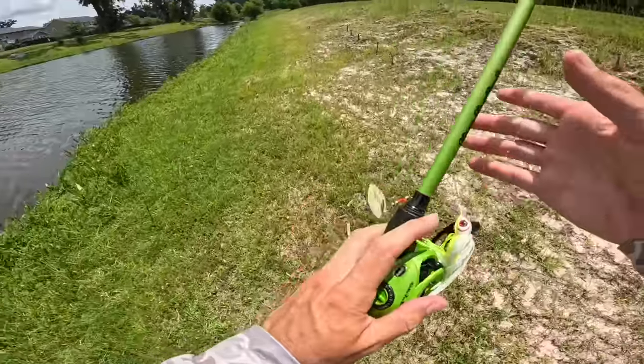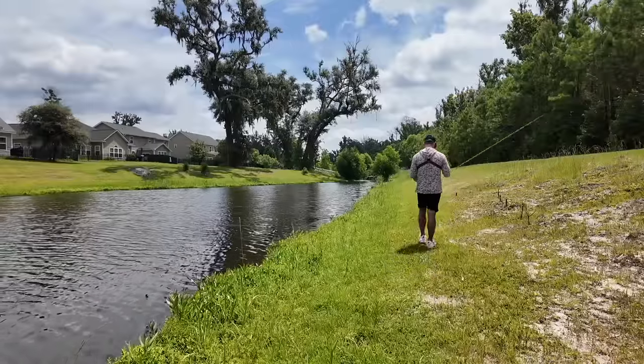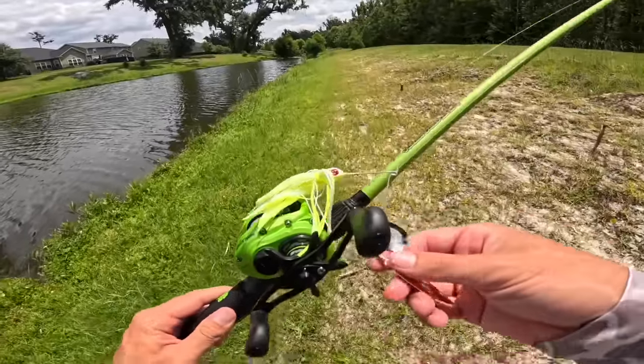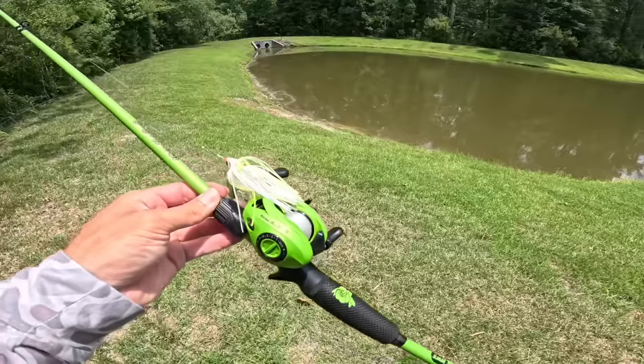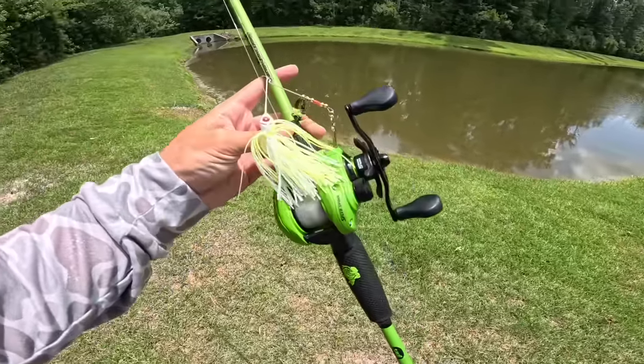Guys, this pond is just not working out. We're gonna hit a different place. I think the spinnerbait can definitely get a fish, but this pond, they're just not wanting it. Let's keep on moving.